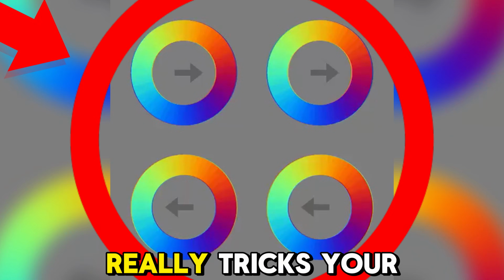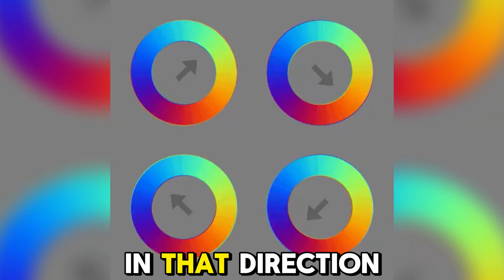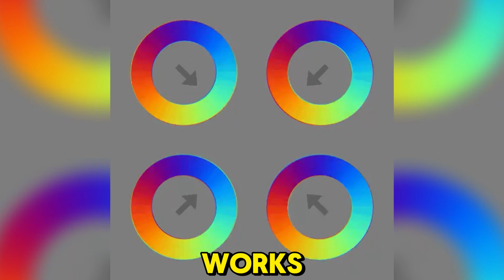First, we have an illusion that really tricks your mind. Whatever direction the arrows are pointed in, your eyes think that the circles are going in that direction. Can anyone actually explain this? My mind is going crazy thinking about how this works.